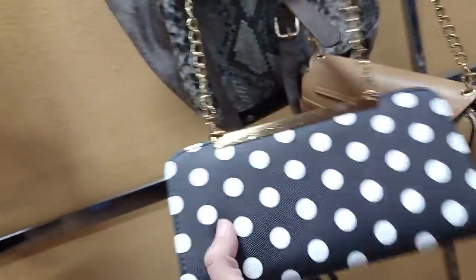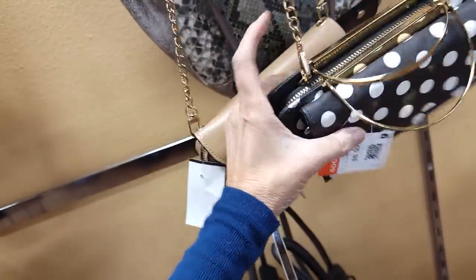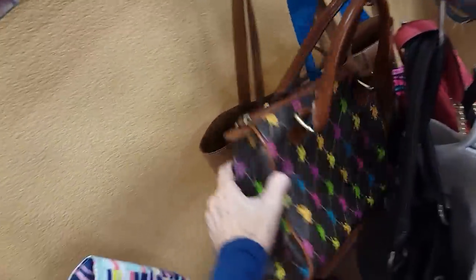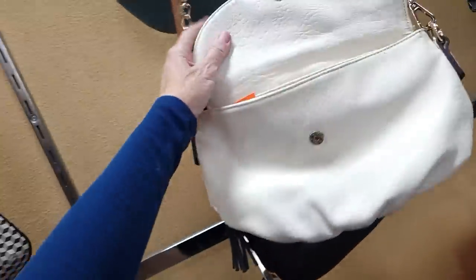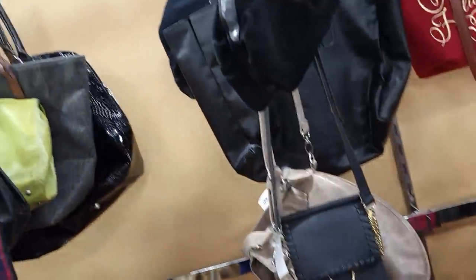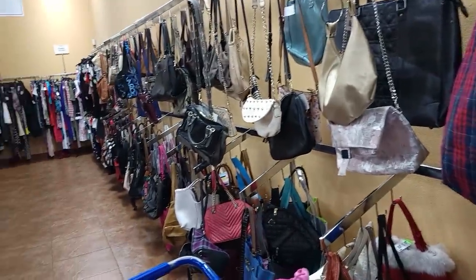That's a cute little wallet clutch. But it's not very good leather. Chewed up. Looks like a Beverly Hills Polo Club. USPA. Let's see. I think that's about it for us in the purses.